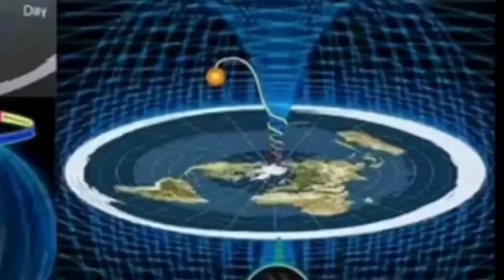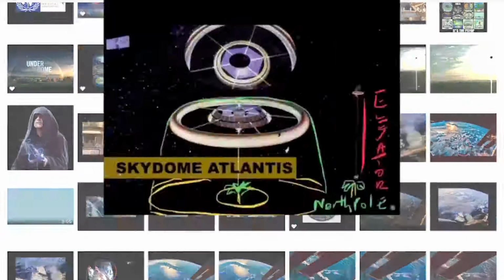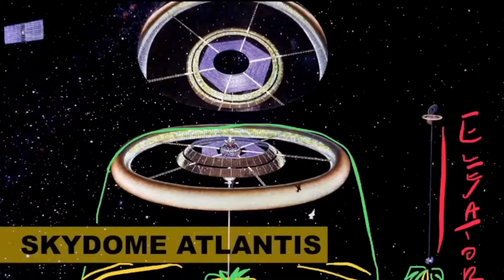Toroidal field. Dark sun, like a tetherball. So I'm seeing it's something like that, guys. Something like that. Vacuum sewing God's natural Earth frequency. Sky Dome Atlantis connected to the smart dust and the space fence, which goes all the way in our homes, which is even in our bodies now.